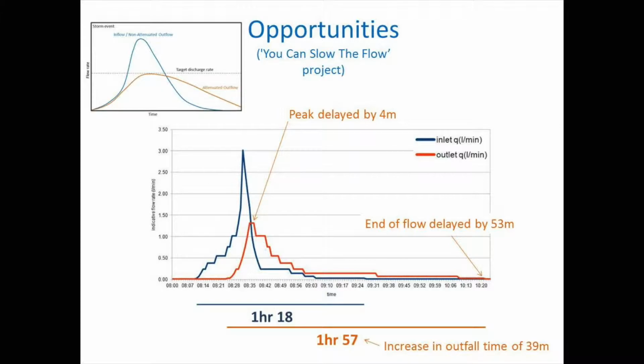So all of that essentially means that there's significant implications if Slow the Flow Calderdale and the You Can Slow the Flow project can be successful in encouraging a widespread uptake of these principles in the Calder Valley.